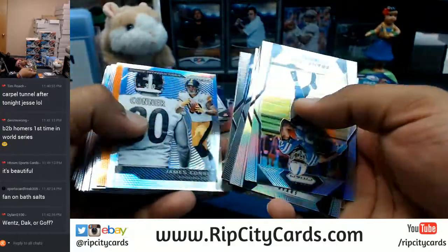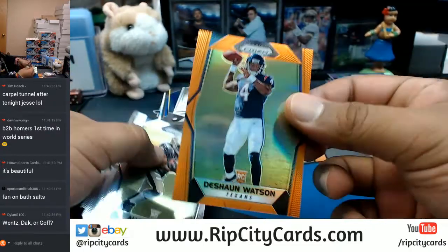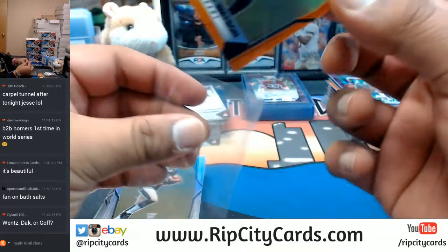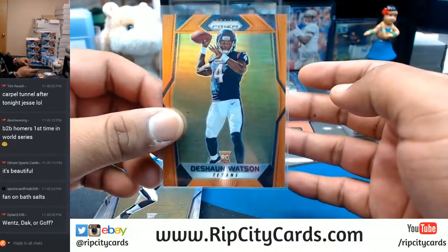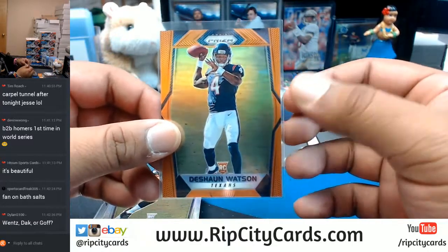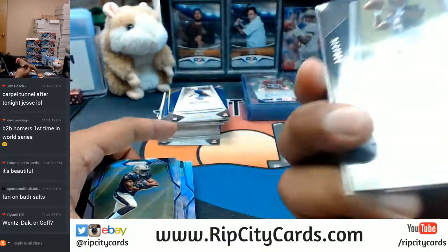Wentz, Dak, or Goff? Is that a serious question? I'm going Wentz all day, bro. Carson Wentz, honestly, is doing things at quarterback this early in his career that I don't think we have ever seen before. Like, I don't think people really appreciate how good Carson Wentz is this early in his career. It's kind of ridiculous. Deshaun Watson, orange for the Texans.